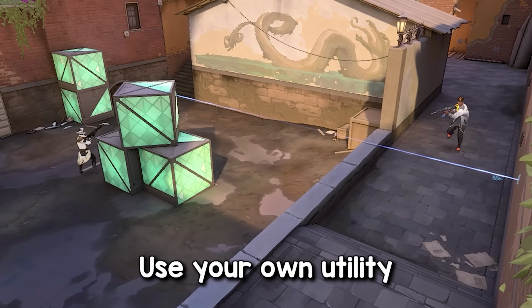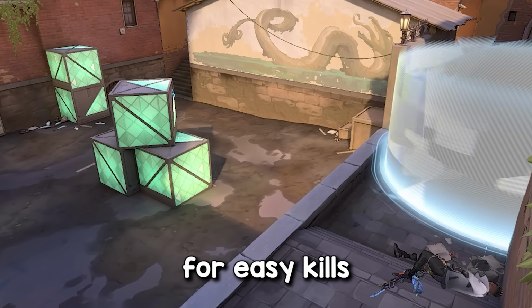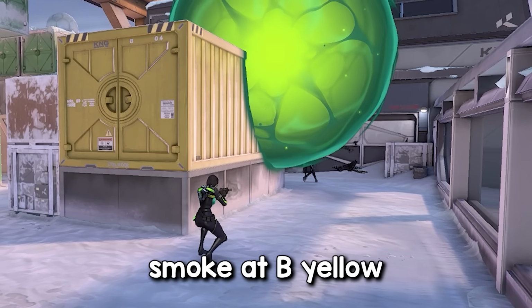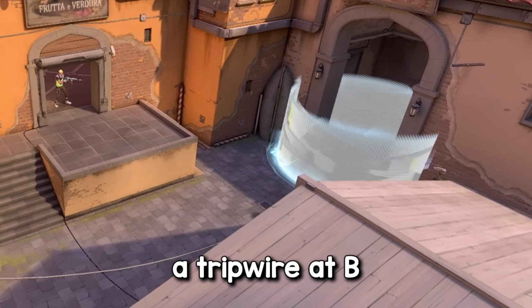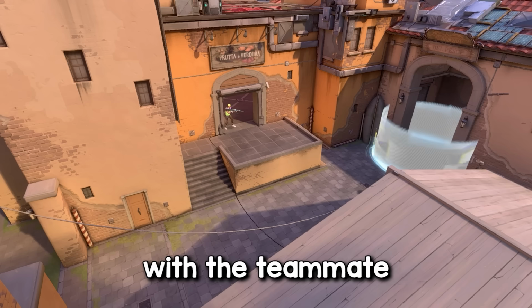On defense, use your own utility to dictate the attacker's movement and create opportunities for easy kills. If you're playing Viper on Icebox, for example, you might throw a one-way smoke at B yellow to bait attackers into pushing through before mowing them down with your Phantom. Or if you're Cypher on Ascent, you could place a tripwire at B main to get an earlier alert of the attacker's push, then set up a crossfire with the teammate playing in market.